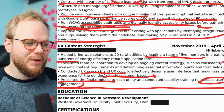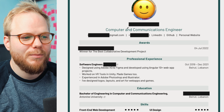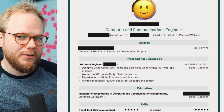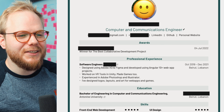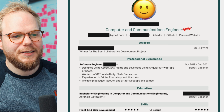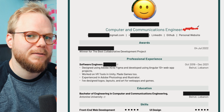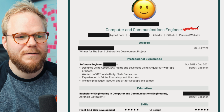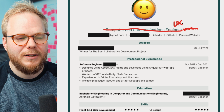And now the next one is from a different part of the world altogether, and it's by a person who's more of a computer and communications engineer, so not really someone who's actually labeling themselves as a UX designer. This is where the key challenge would be. Let's say if you were to apply for UX design jobs, you're going to need to start phrasing yourself and calling yourself that, or even skipping the title altogether and calling it something related to UX.